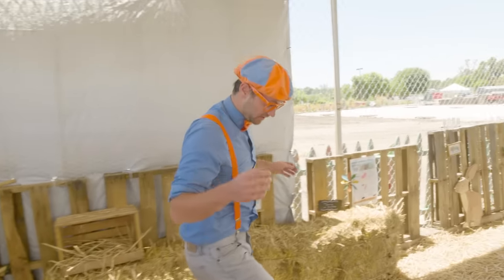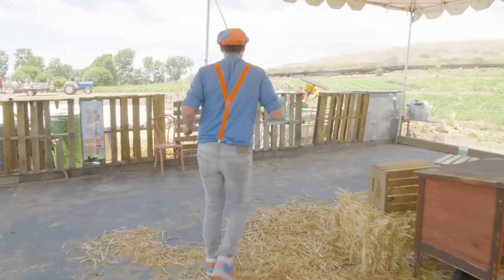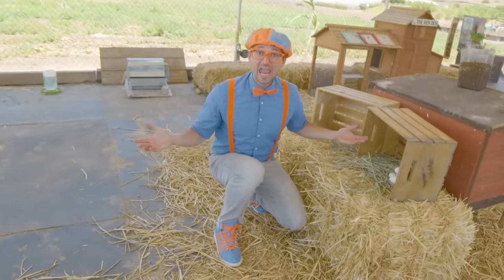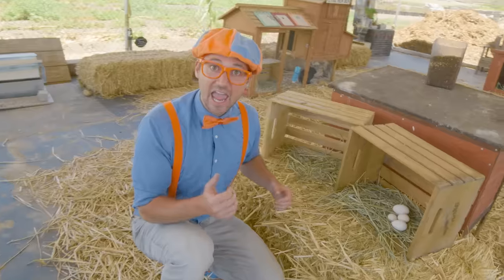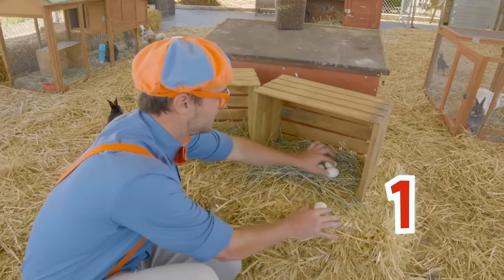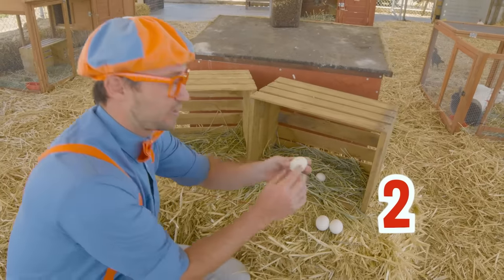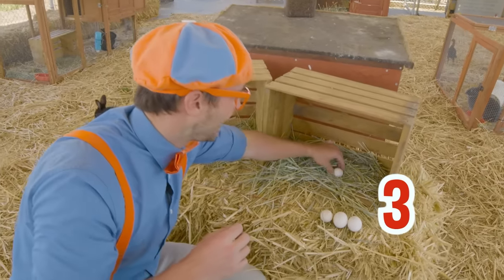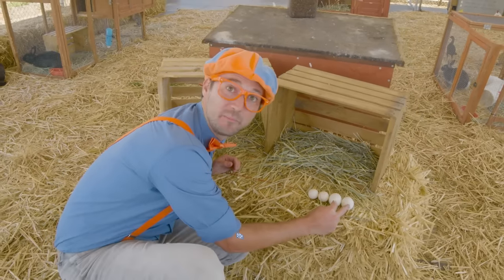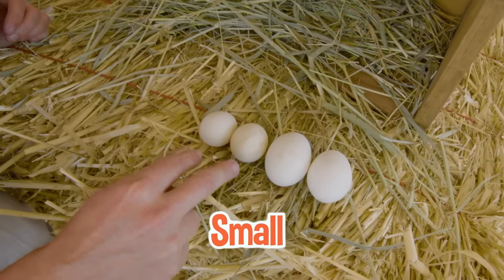Oh, and come over here. I have something to show you. Wow, right over here, we have some eggs. Yeah, chickens lay eggs. Wow, we have one egg, two eggs, three eggs, and four eggs. These two are big eggs, and these two are small eggs.